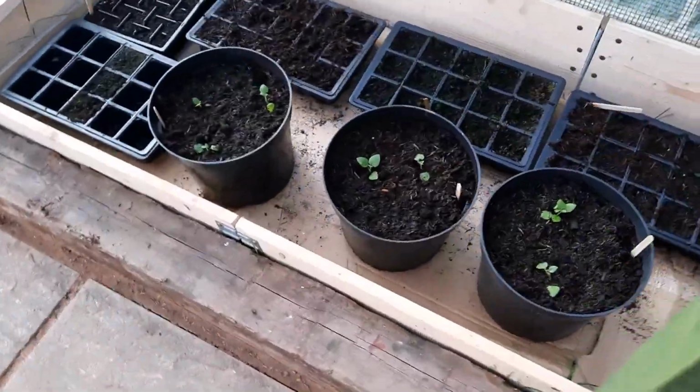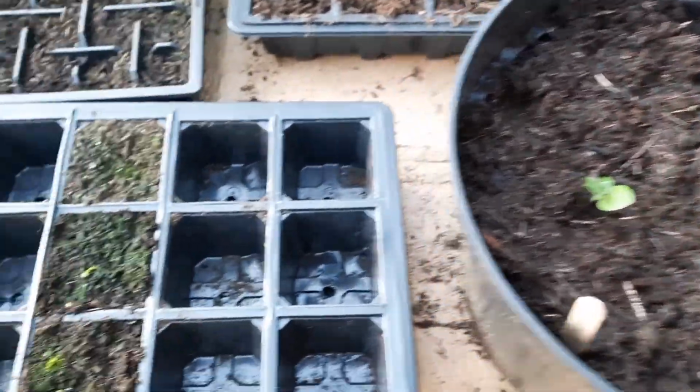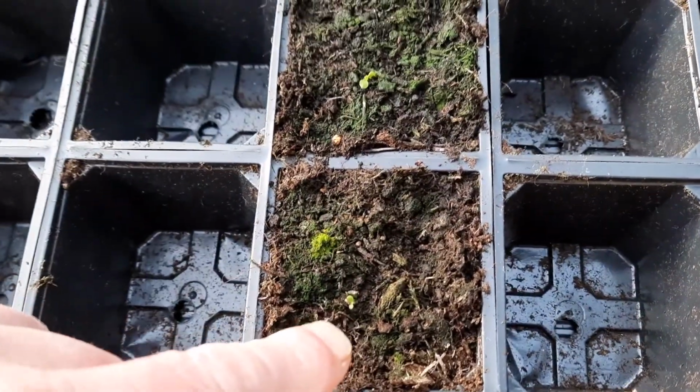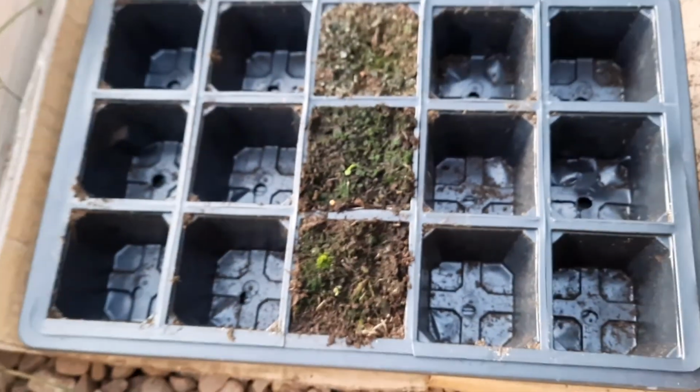Those true potato seeds survived the night as well, which is good. I did notice yesterday when I potted these up, there's a couple of more tiny little ones. So I left those cells in that tray just to carry on growing.